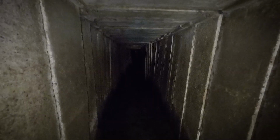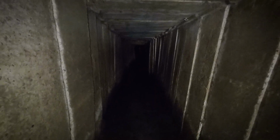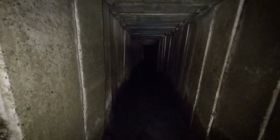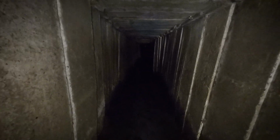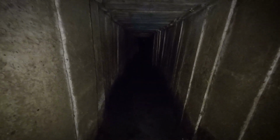I'm pretty much bent double in this part of the tunnel that I've got into here. But wow, I mean, this is crazy. I don't know if I can see daylight at the other end of it down there. So I don't know if it comes out at the other end. We will go forwards and have a look. Wow, this is crazy.